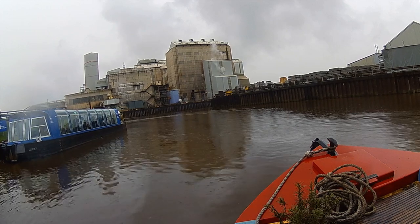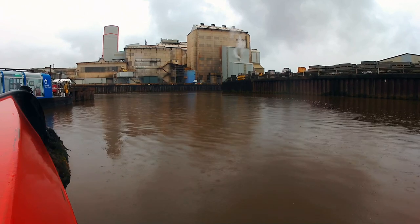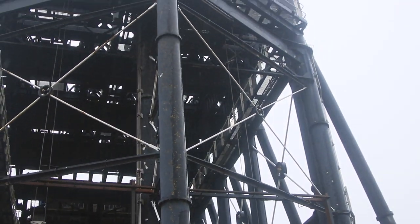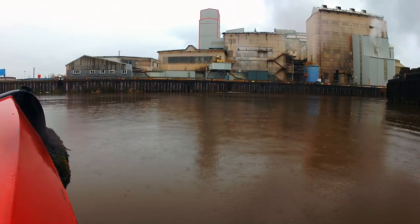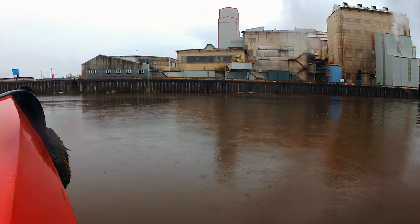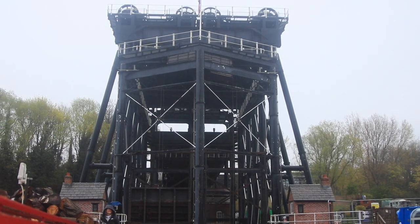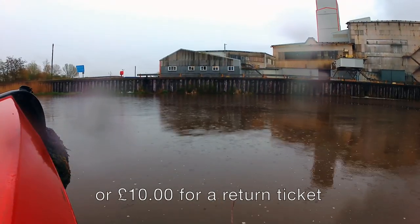Despite the rain and despite the delays, this was a fabulous experience, one to be recommended. At no time did we feel anxious or frightened. Perhaps we were too much in awe of the spectacular structure. I mean, what a feat of Victorian enterprise and engineering. And all for the princely sum of £5.